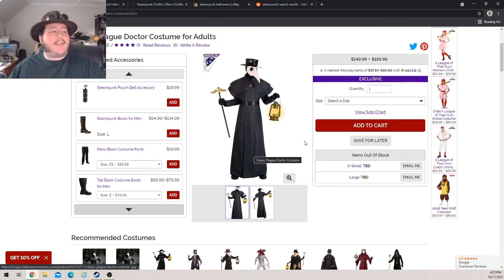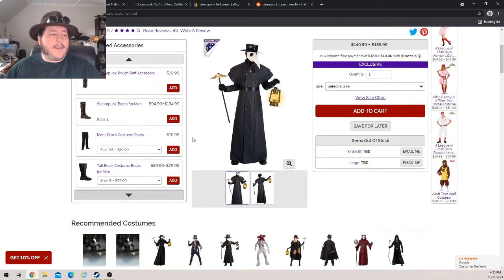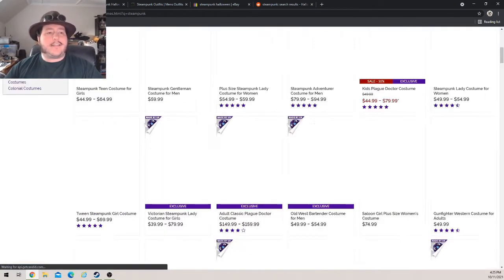But the fact of the matter is I would sign off on this. This is expensive, and I'm not sure how worth it it'll be. But seeing all the stuff that it comes with, and seeing all the stuff at the end that you could mix and match, I don't hate it. Like, I think this is decent.